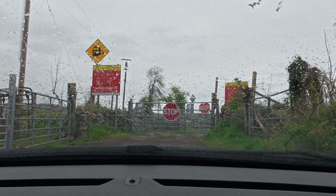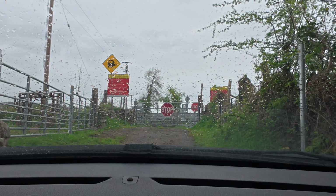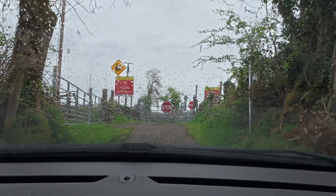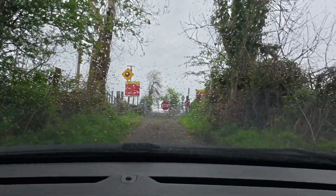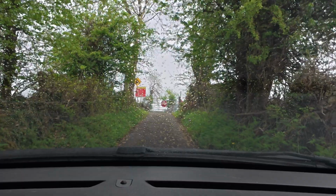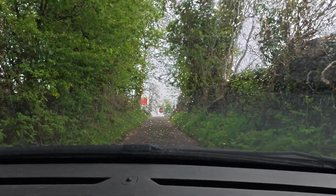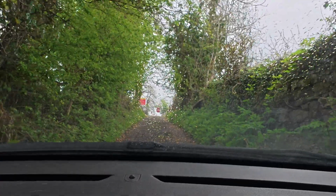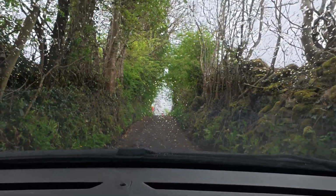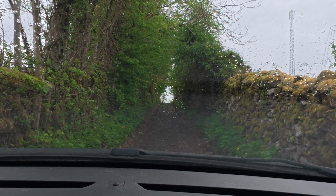Look, see how much room I've got that side? I've got less room this side. That's why everything keeps going off. Whoa, it's tight as hell. I think both doors are overhanging the hedge. Oh, that's fallen one there as well. Makes it even narrower. Right. Whoa, I've got 3 inches that side approximately.